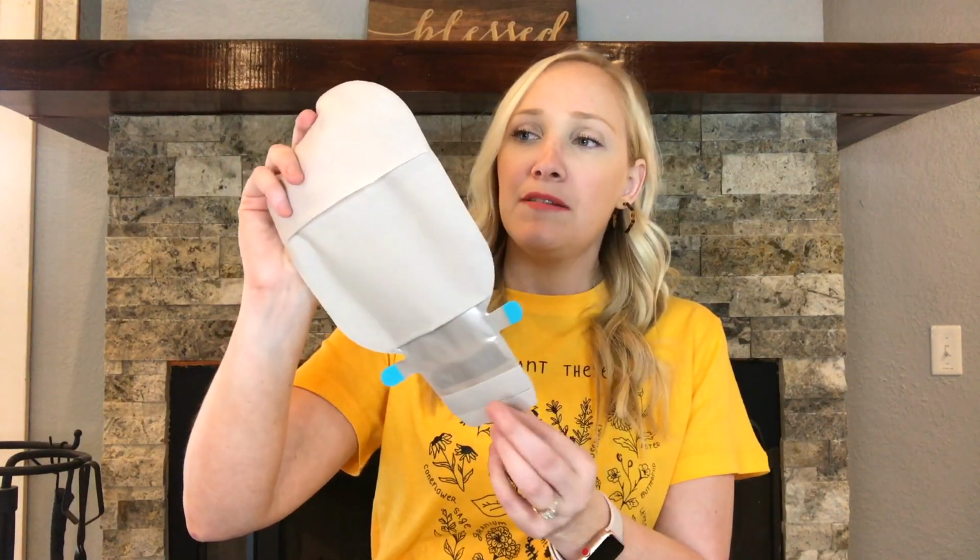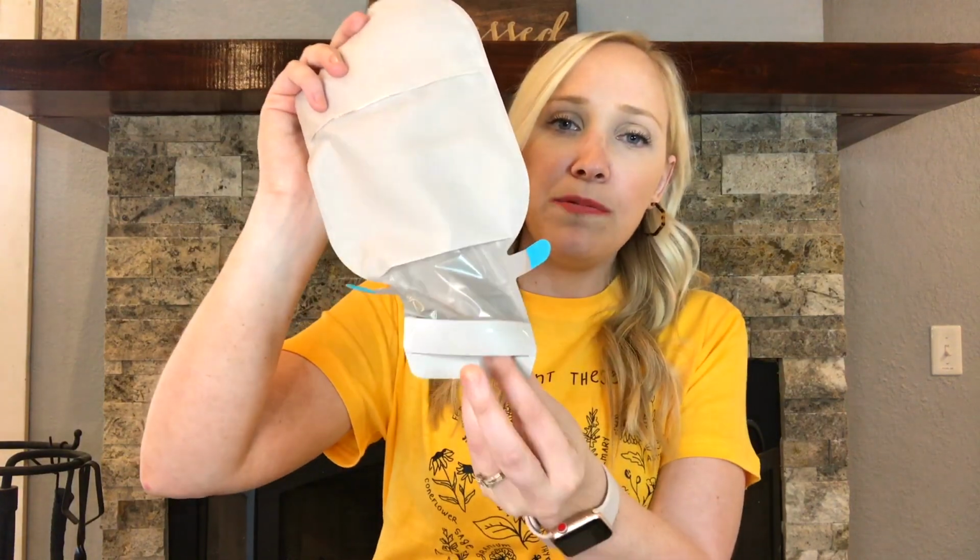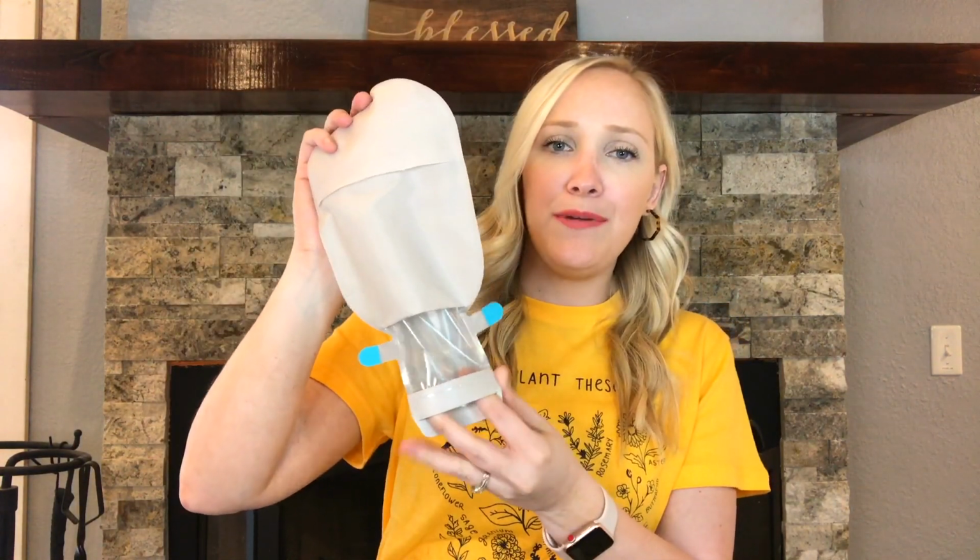So that brings us to the story of why I use a drainable pouch versus a closed-end pouch. If you're emptying constantly or just more frequently, even if it's only 5 or 6 times a day, this is going to be very helpful. Like I said, this is just my opinion. You can open these. It's drainable, open-ended. Empty your output out. Roll it back up, close it, and then go about your day.